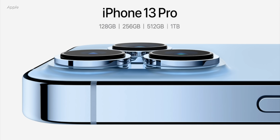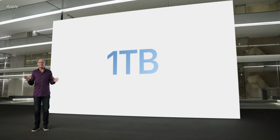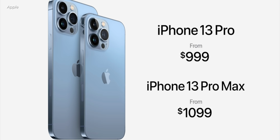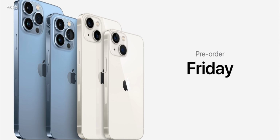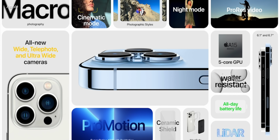The Pro also got bigger storage sizes for everybody, from 128 now all the way up to, for the very first time, a terabyte of storage on the 13 Pro and 13 Pro Max. All pricing on the iPhone 13 Pros as well as the 13s will be exactly the same as last year. Phones will be available for pre-order this Friday, September 17th, and then will ship or be available for in-store pickup the following Friday, September 24th. There are a lot of other nuanced things to be excited about, but these are my top 5.